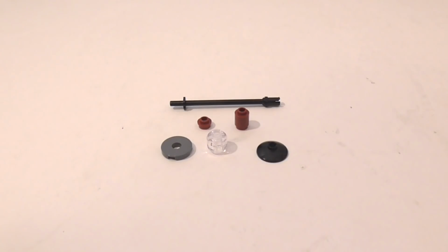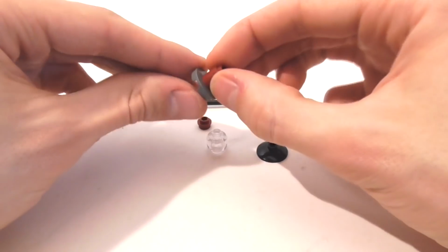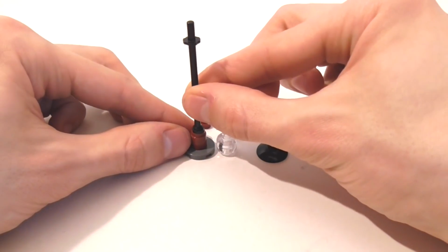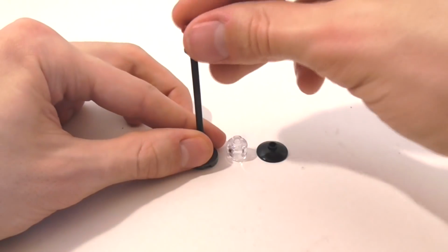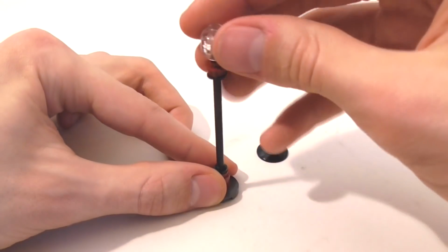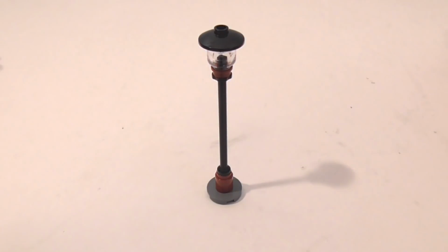Possibly one of my favourite small builds are the lamps. You don't need many pieces for these, but these are slightly rarer pieces. First off, we're going to start by putting this upside down, like so, followed by slotting this into the base, so that you have something like this, followed by this 1x1 tile, which has room for a bar to go through. It needs a bit of force there. And that's simply followed by the transparent minifigure head and the cap. And you have yourself quite a sturdy little lamp.